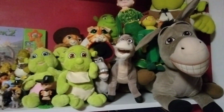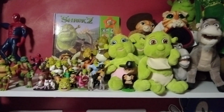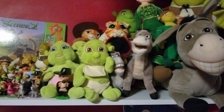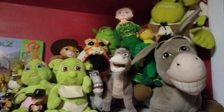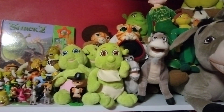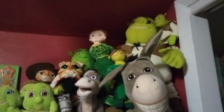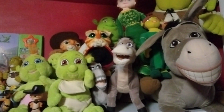Today we'll be looking at my Shrek collection. I have multiple collections, but yeah, here's one of them. I collect Shrek merchandise, and I guess some media. I do have DVDs and video games and stuff like that, but they're not going to be in this video. The DVDs and video games, and my one VHS tape. But we're just looking at the plush, toy, and the one book.